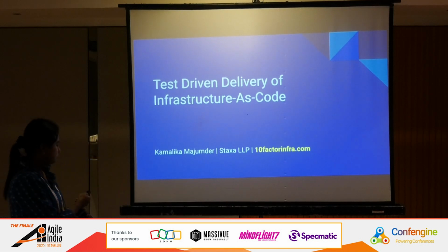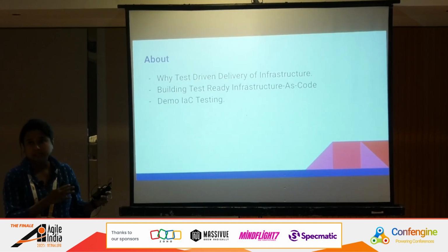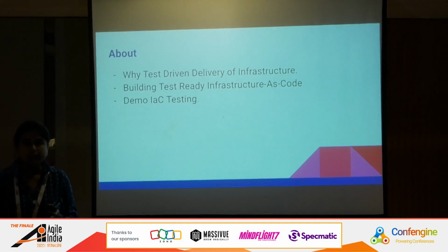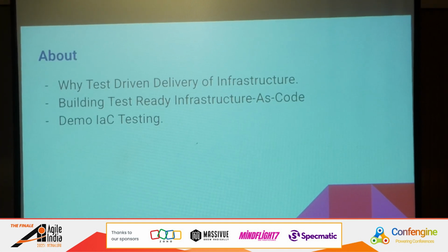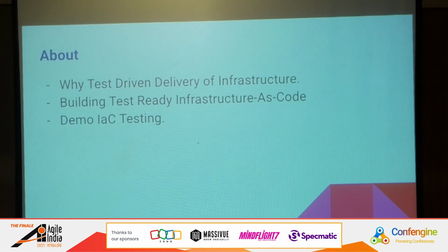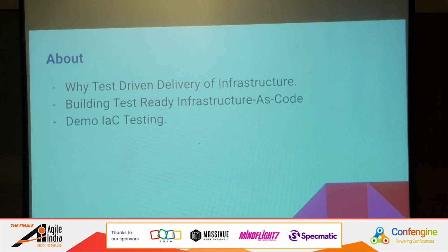Today's topic is about test driven delivery of infrastructure as code, and I am going to cover 3 major blocks here. First, we are going to see why test driven delivery of infrastructure, and why I call it delivery and not just development, because we all know TDD as test driven development, but I, as an infrastructure consultant, infrastructure developer, call it test driven delivery, and I am going to explain why. Then we are going to see how to build your infrastructure so that the code is test ready, and then we are going to see a quick demo on writing tests and how to execute tests on infrastructure as code.